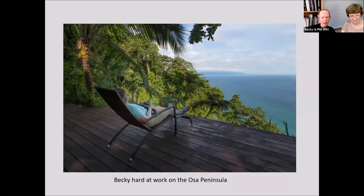And our last slide is Becky hard at work on the Osa Peninsula. She's overlooking the Pacific. I have to tell you, it's very different in Costa Rica than in the US. Right here, this is the edge of our deck. It drops straight down 100 feet. There's no railing. You don't want to drink too much at night and come back to your deck.